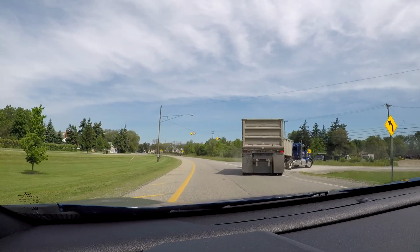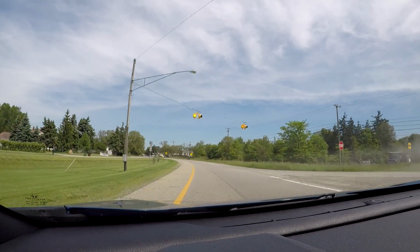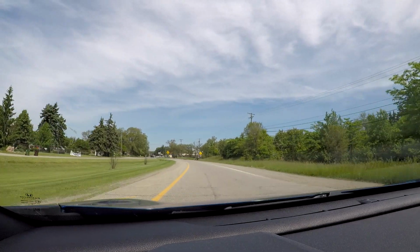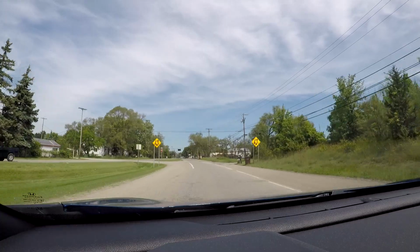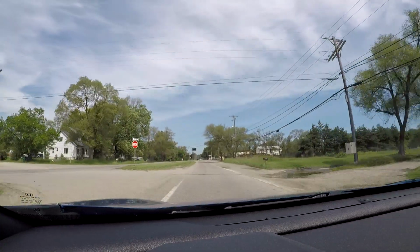However, you have to be careful. That is a completely different type of road, and the main request was to do the boulevard portion. So I hope you enjoyed the driving video here on Mound Road.